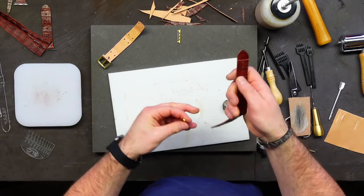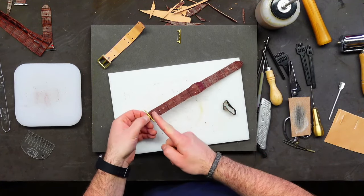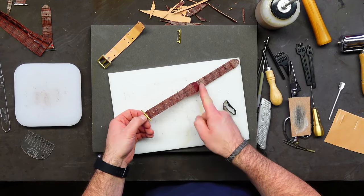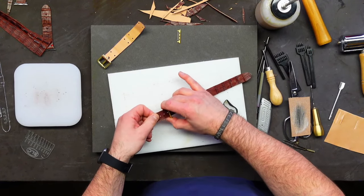Nope. I'm going to have to come from the other side. So the direction of the scales matters too. If you're going this direction here, it's going to be smoother, versus this, which is going to pull up the scales. But yeah, there we go.